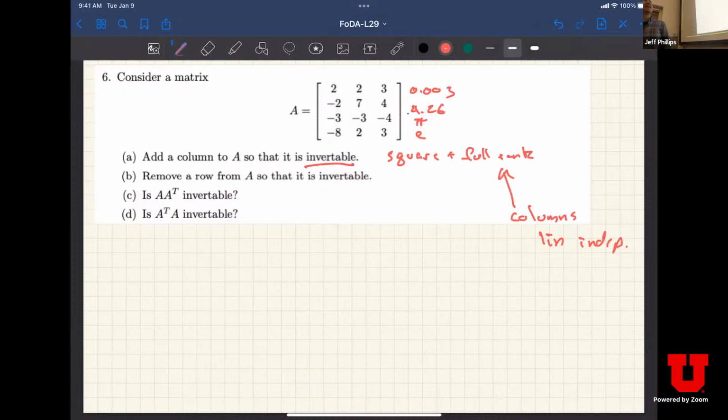Yeah. So if it's imaginary, I don't know. I forget that part of linear algebra because I've never had to use it. I try to avoid imaginary numbers. Yeah, don't put imaginary numbers in there. Okay, good. So that'll make it invertible.